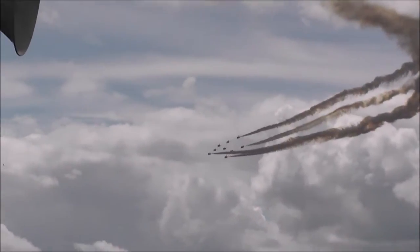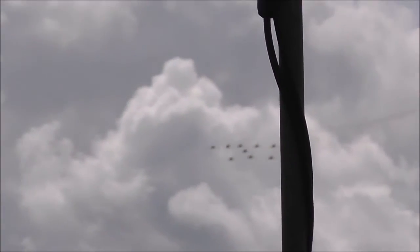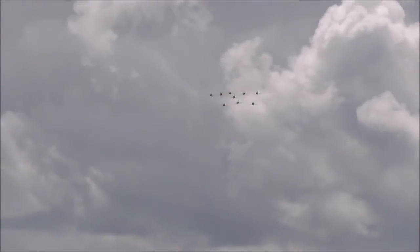Well, there you go, ladies and gentlemen, that is the first half of the Red Arrows display. You've seen close formation with all 9 aircraft flying formation aerobatics. We're now going to be splitting the formation down into sections of 2, 3, 4, 5 or 7 aircraft, and we're going to show you a little bit more dynamic manoeuvring.